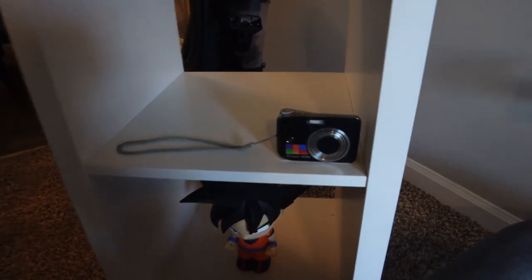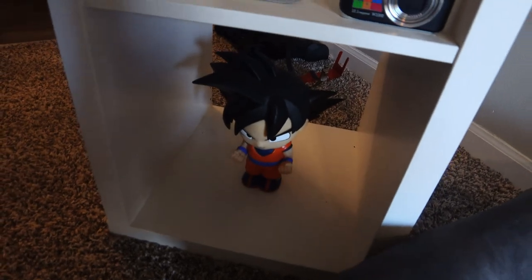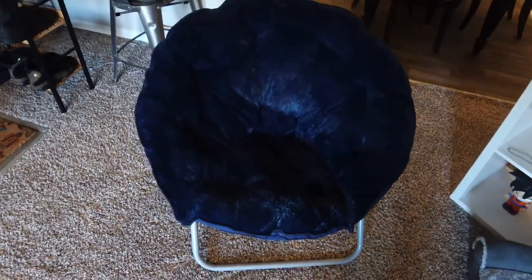But, yeah, then we got another camera down here. And then we got Goku down here at the bottom. So you see, I'm trying to get back into my recording stuff, so I just try to get as many cameras as I can. Then we got here, it's just a little chair just for decoration and all that type of stuff.